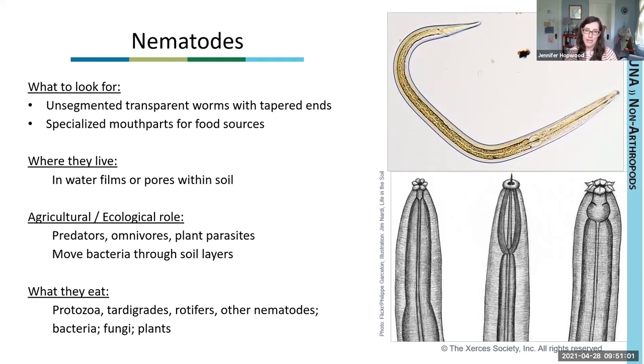And nematodes are unsegmented worms. They're fairly transparent and they're tapered at both ends. Nematodes have a wide range of food sources, and the mouth parts help you to distinguish what they eat. In this illustration here on the left, you can see a nematode that has lips that grasp bacteria, so it's a bacterial feeder. In the middle, you've got a nematode with piercing, sucking mouth parts that puncture and suck roots or fungi. And then on the right, this nematode is a predator and has teeth to help hunt rotifers and tardigrades and other nematodes.